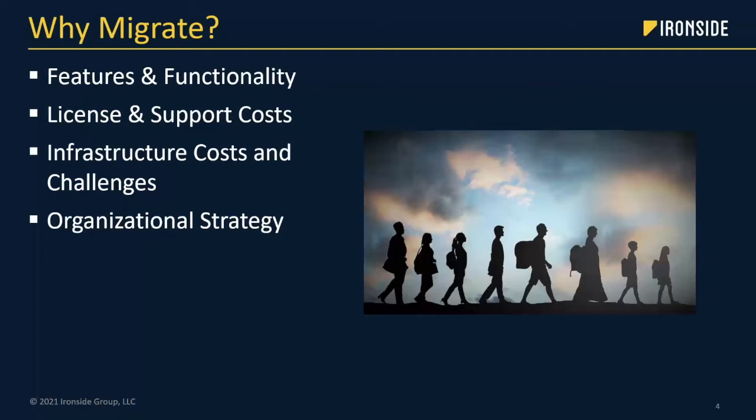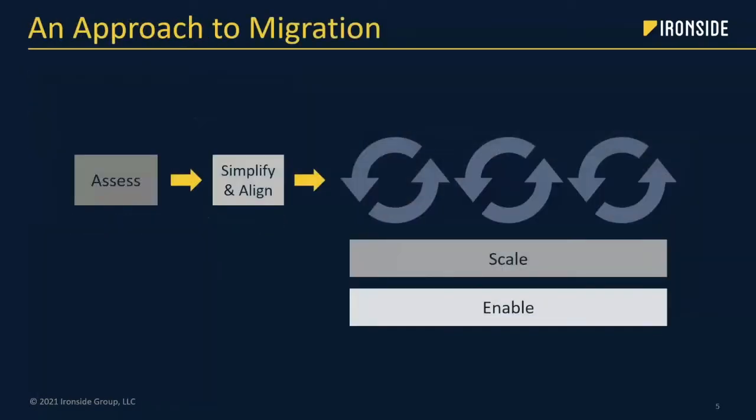All right, I wanted to cover an approach to migration. This is an approach to BI migrations that we often leverage. As you can see, it's a 4-phase model, and we'll get into each of these in more detail on the following slides. The first phase is assess. The second phase is simplify and align. And then phase 3 is scale, and as a companion to scale, we have the enable phase, and all of these are critically important.